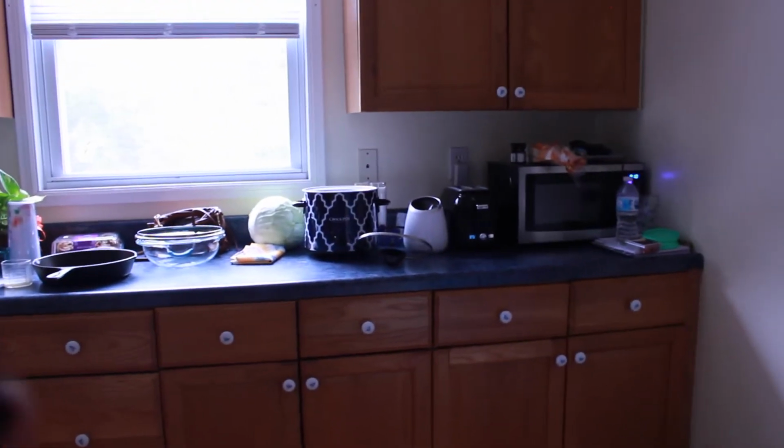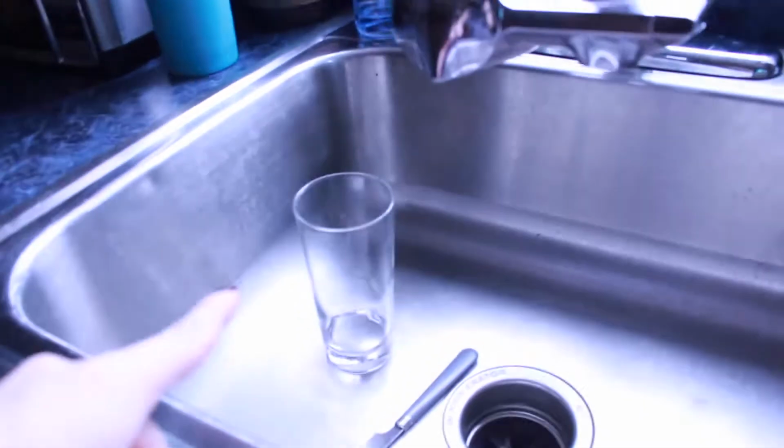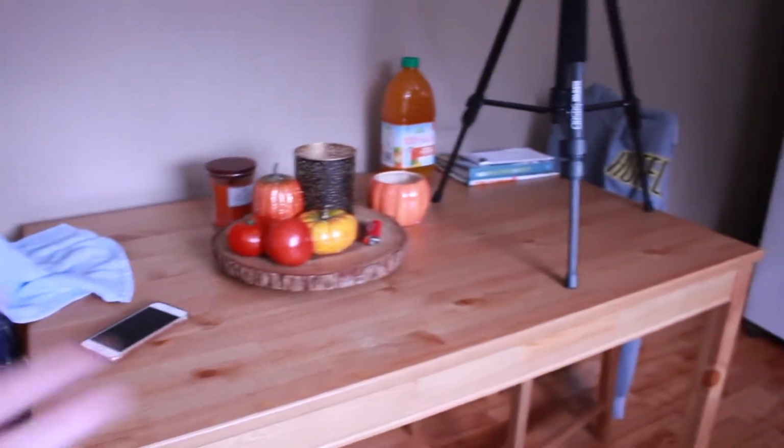So let me actually just show you the state of my house so you can see how bad it really is. I did not pre-clean for this. I didn't do anything, absolutely anything. So this is what my kitchen looks like right now. We've got stuff all over the counters. Fortunately, there really are no dishes in the sink except one dish. Oh, sorry, two dishes. But this is the state of my kitchen, my tripod. Kitchen table's pretty clean except for, you know, the clothes that are on it.